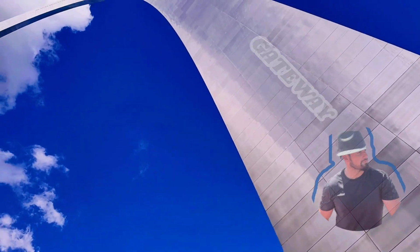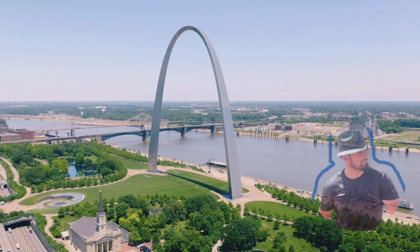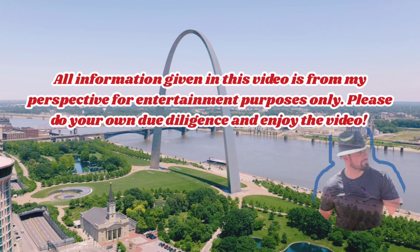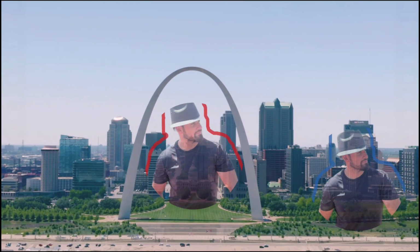Anyone that knows this city very well knows that it is home to one of the most famous icons in the world, and that is the Gateway Arch. So join me as we drive into St. Louis to check out this world-famous landmark.